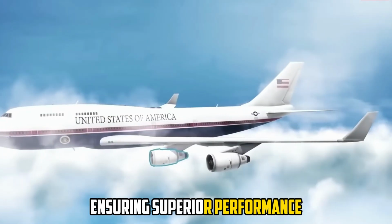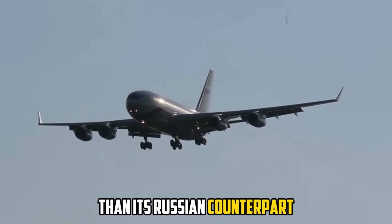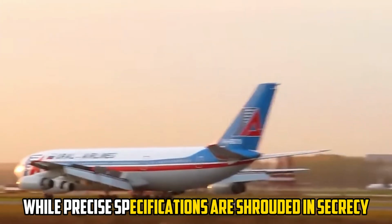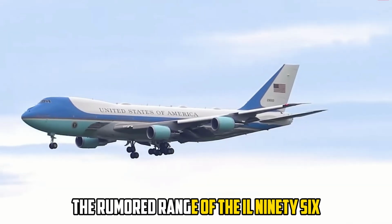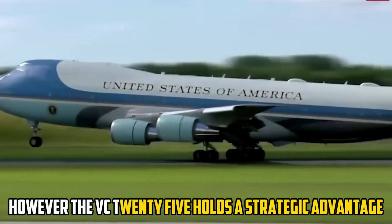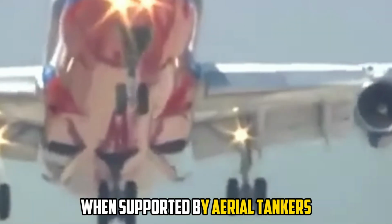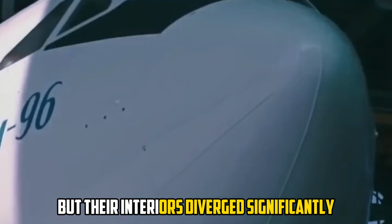ensuring superior performance. The VC-25 offers significantly more spacious interiors than its Russian counterpart, accommodating a larger array of equipment, amenities, and personnel. While precise specifications are shrouded in secrecy, it's likely that both planes share similar cruise speeds and service ceilings. The rumored range of the IL-96 at 14,800 kilometers, or 9,196 miles, surpasses that of the VC-25, which stands at 12,600 kilometers or 7,800 miles. However, the VC-25 holds a strategic advantage with its provision for aerial refueling, extending its range manifold when supported by aerial tankers. Externally, both planes resemble their commercial counterparts, but their interiors diverge significantly.